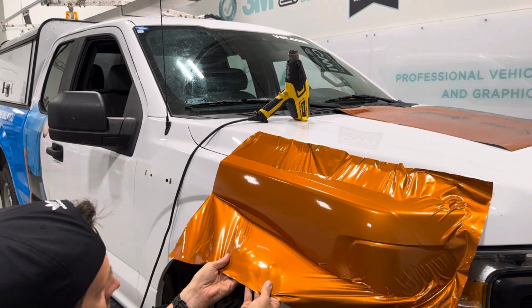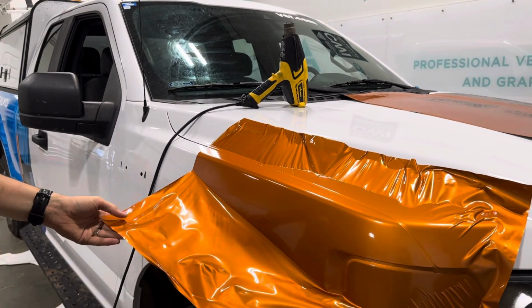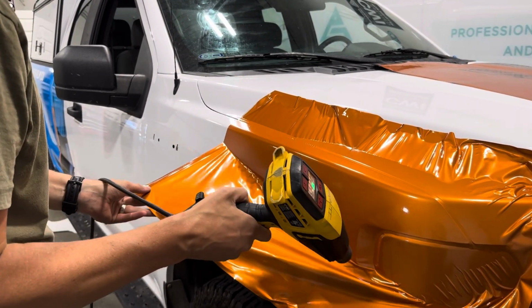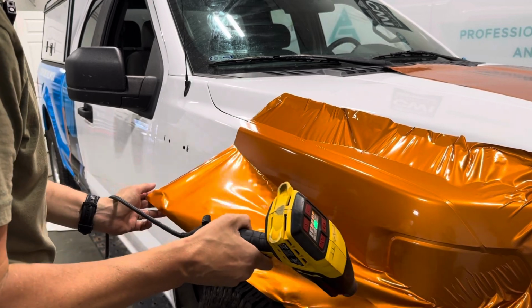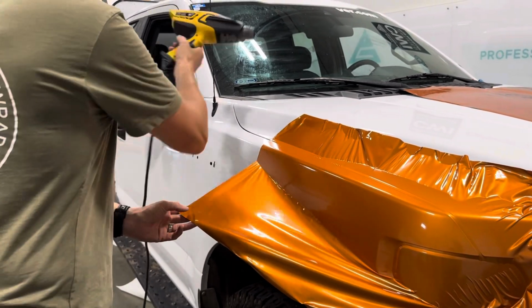So by stretching, this will be neat for you to see as well. You can see how disfigured that is from me stretching. I'm going to hit that with a little bit of heat. It's going to go right back. This is an amazing material that has a memory, so it'll always go back to where it started.